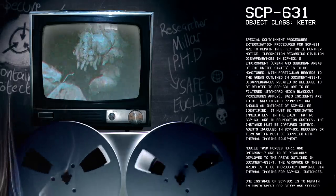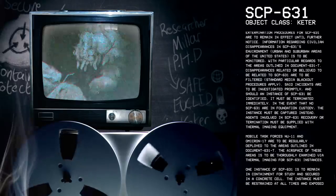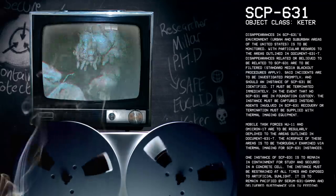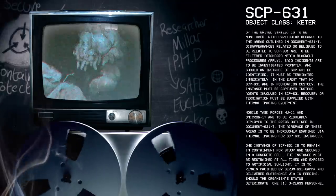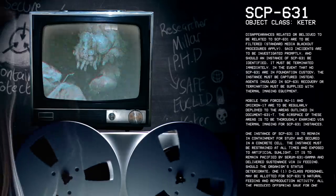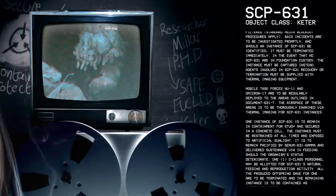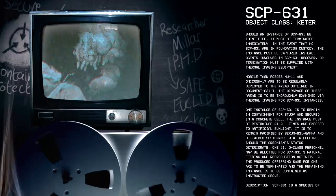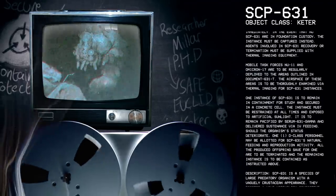Said incidents are to be investigated promptly, and should an instance of SCP-631 be identified, it must be terminated immediately. In the event that no SCP-631 are in Foundation custody, the instance must be captured instead. Agents involved with SCP-631 recovery or termination must be supplied with thermal imaging equipment. Mobile Task Forces NU-11 and Omicron-17 are to be regularly deployed to the areas outlined in Document 631-T. The airspace of these areas is to be thoroughly examined via thermal imaging for SCP-631 instances.